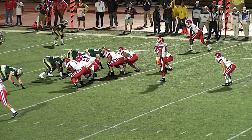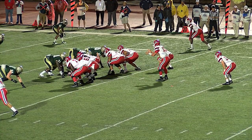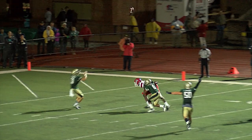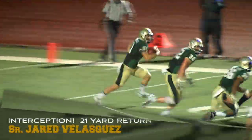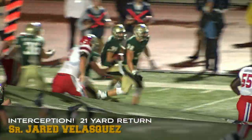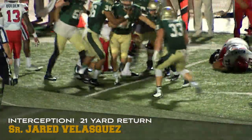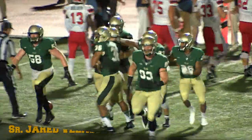Ray Bolden to the near side of the football field. He's the farthest wide out of them all. Quarterback will look to the right, throwing that way across the middle. Tipped up in the air, intercepted by Jared Velasquez. At the 10, 15, 20, down the sideline, 25-yard line. And the Tribe has come up with a huge turnover.